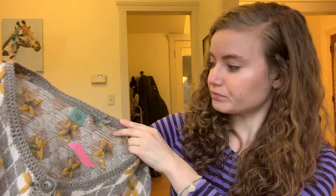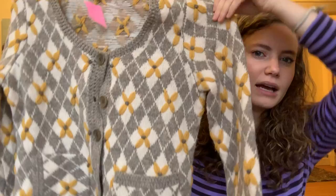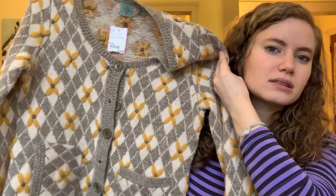This is an HWR. I've seen this called HWR. I've also seen it called Monogram, and I'm not sure what the official brand name is, but it's an Anthropologie brand, and this is an older style. It's a little argyle cardigan, and it has these raised flowers, which I thought were really pretty. This was $4, and I'll probably list it for about $30 because it's an older style and it's not super cute, but I'll have to do some research on that.